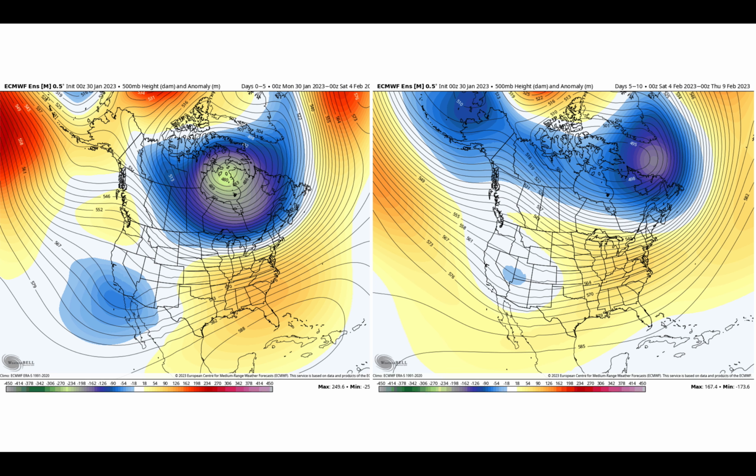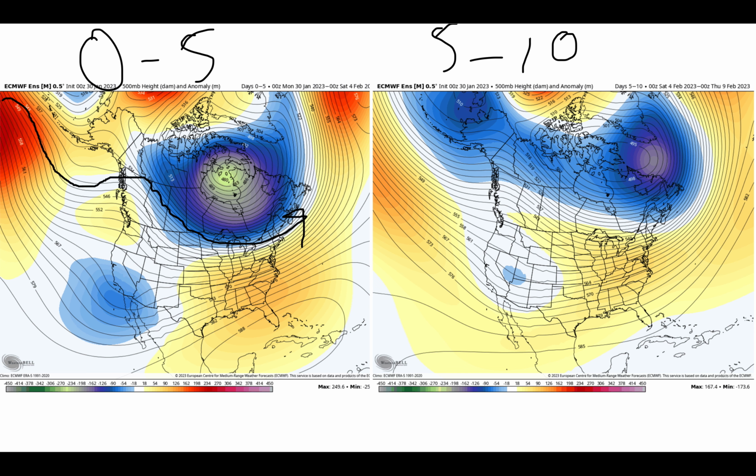As we look at jet stream heights, so this is 500 millibar heights, days 0 through 5 on the left, and then here is days 5 through 10. So taking it all the way through February 8th with these two maps combined, and what you see on the left, really pronounced split flow. The flow of the jet stream comes in over the top of this ridge, around the base of this trough here over the Hudson Bay, and then we've got flow coming in around the base of this trough and then racing in across the southwestern U.S.